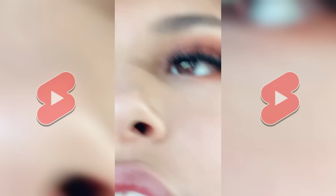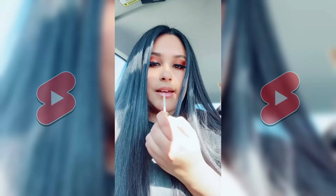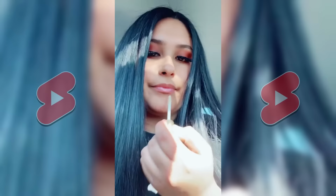Don't. I kiss the dog and I like this. Anyone else have an ashy lip problem? Do you? I need help.